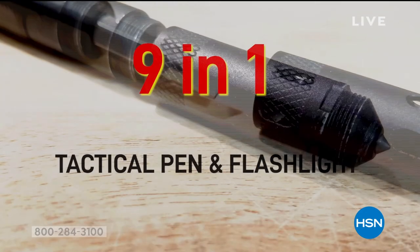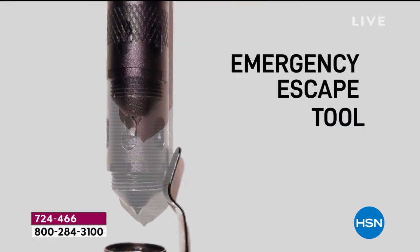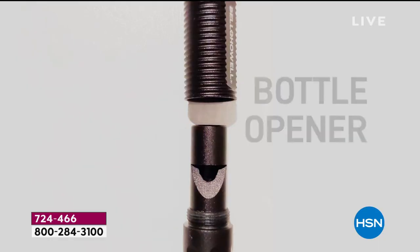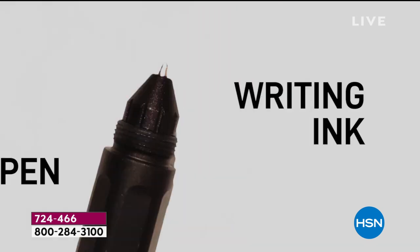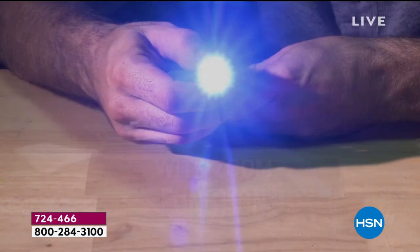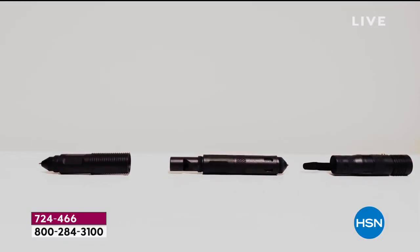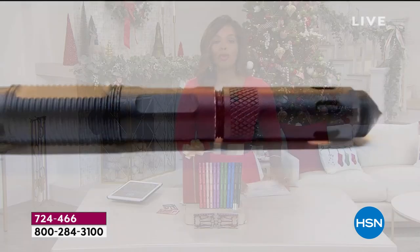So you're getting two of the 9-in-1 super deluxe tactical pens. They come with a tool card, and we'll explain what that is about, but you've got a pen that can do so much. Obviously it's got a light and even a strobe feature, which is great. There's a built-in window breaker, which you saw. There's a whistle, there's a bottle opener. It's a pen, so yes, you can actually write with it, and you even get extra ink included. You even have a Phillips head and a flathead screwdriver. You're going to get that tactical self-defense strobe to disorient attackers or intruders, if that becomes an issue. It comes with a pen clip.